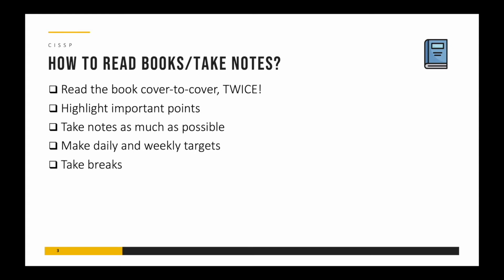Always remember to take breaks, even within the day, and in the overall preparation life cycle. Always remember to take breaks just to refresh your mind.